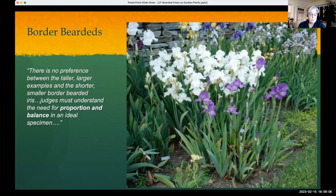One of the things that you see in border bearded is there are not a lot of examples of shorter border bearded. There's no preference for taller border bearded, but because most of them come from TB breeding or scaled down TB breeding, there haven't been that many in the lower end of the height scale. Nevertheless, there are 2 border beardeds here, and this white one in the back is at the top of the height scale, and this violet one in the front is a little smaller.